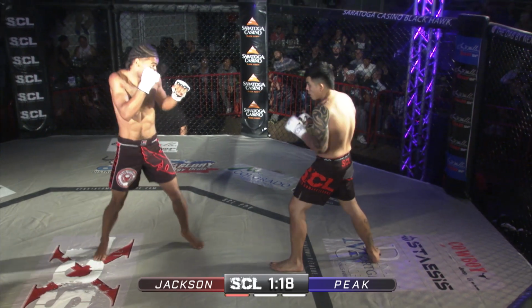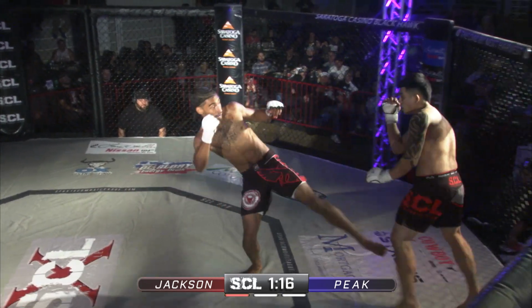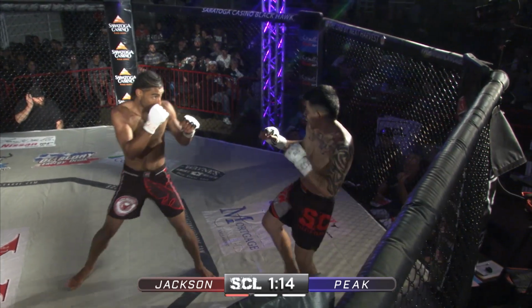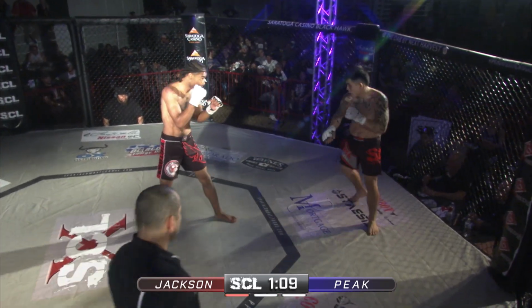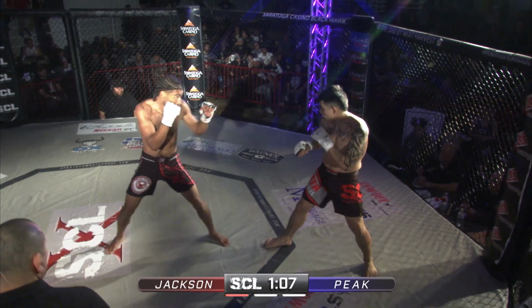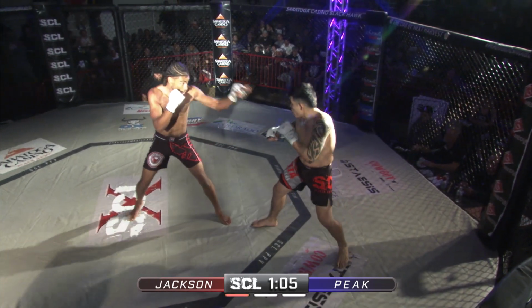Jackson trying to move his feet forward with his punches. One, it covers the range. Two, it adds a little bit of power. Peak read the technique. Able to evade. Seeing Peak switching stances here a couple of times.